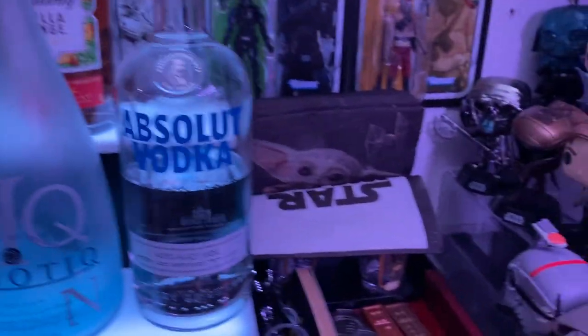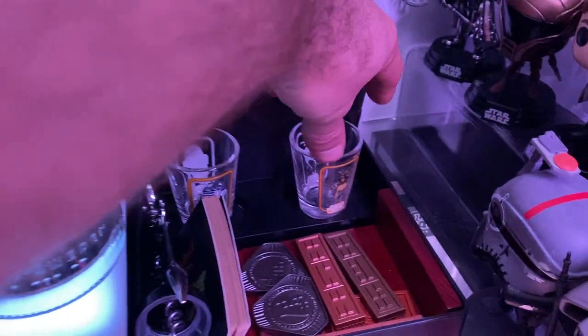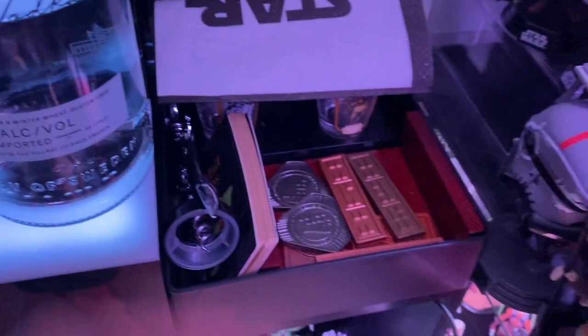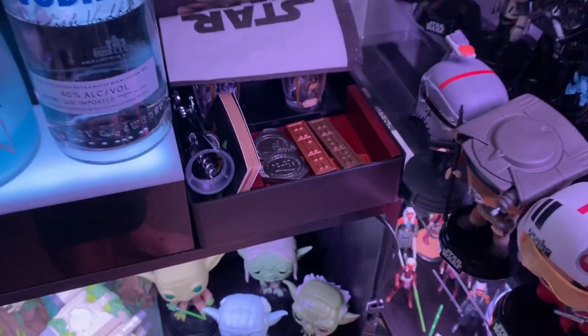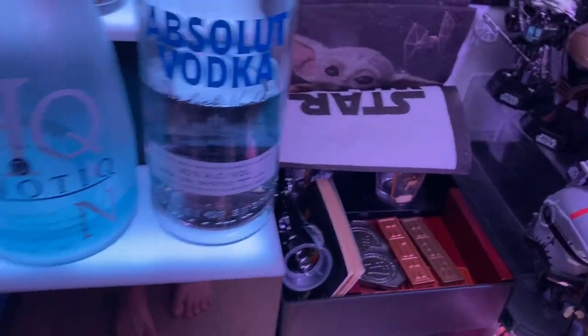Oh, yeah, this is important, too. There's some napkins for the bar. We got our shot glasses. Yeah, they're Star Wars. We got Salacious Crumb. We got an R2-D2. There's a corkscrew, and if you need to borrow some credits, can't afford some drinks, we got some credits here. So if you come down and you're low on money, borrow some credits, pay us back later.